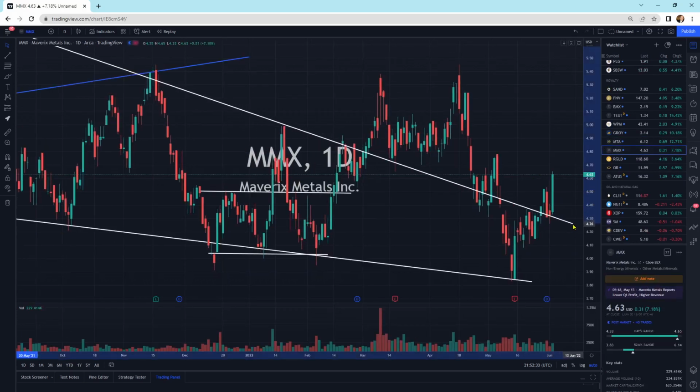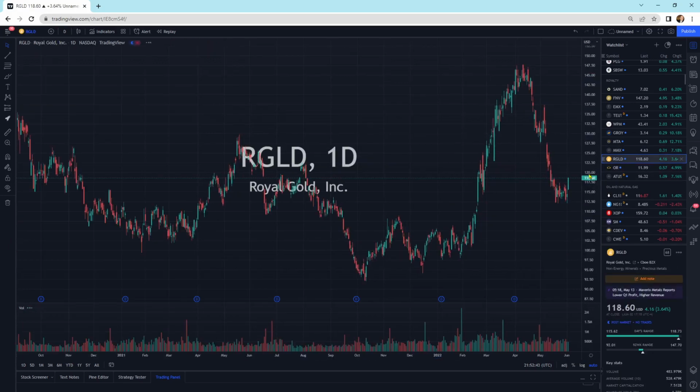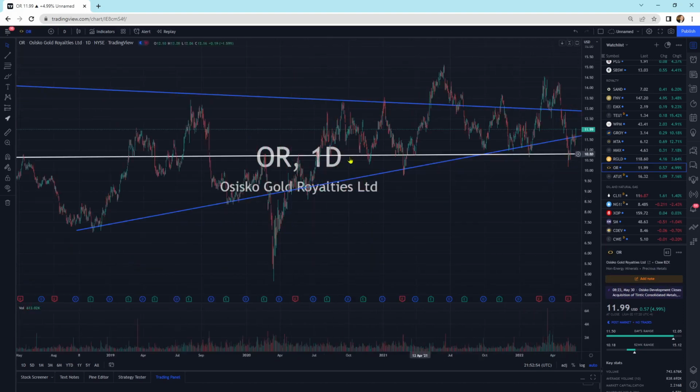It looks like we're starting to break all of these resistance support areas. Resistance coming down. Here's our support there. Resistance coming back up, and we're kind of breaking through everything. Royal Gold heading higher today. That's looking better. The Cisco Gold Royalty heading higher by 5% using this resistance line and slicing through it. Nice, good, strong support with that white line going across.